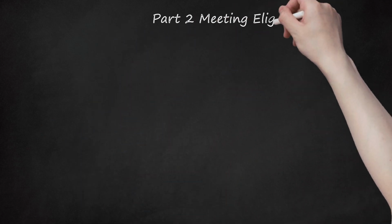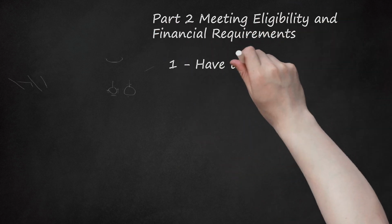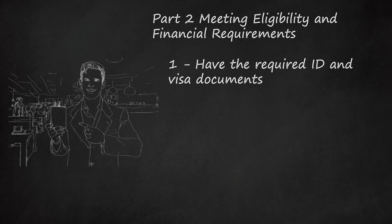Part 2: Meeting eligibility and financial requirements. 1. Have the required ID and visa documents. Since a change to the law in 2002, it has become much more straightforward for foreigners to buy and rent property in Dubai. You will, however, still need to present a valid passport to prove your identity. You are not required to hold any type of residency permit in order to buy property, but assuming you want to stay there, you will have to take care of this.